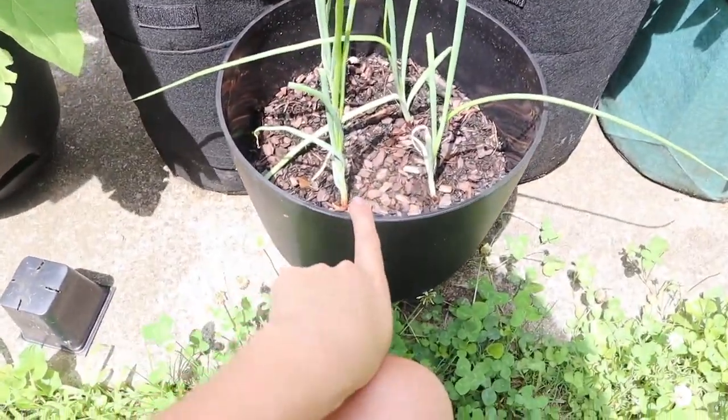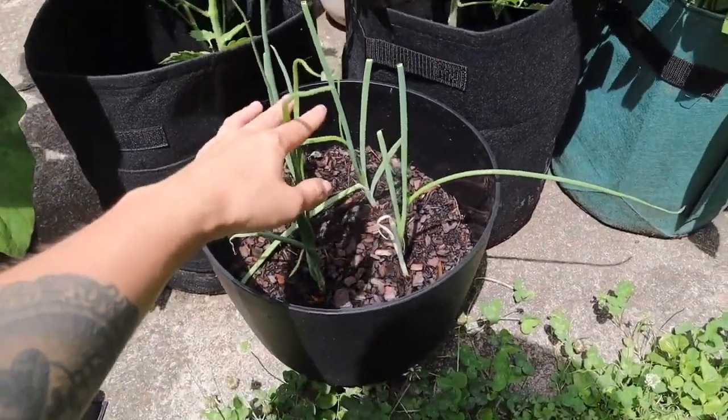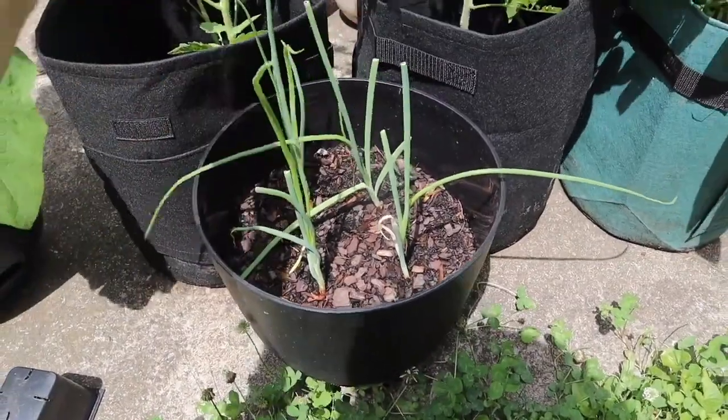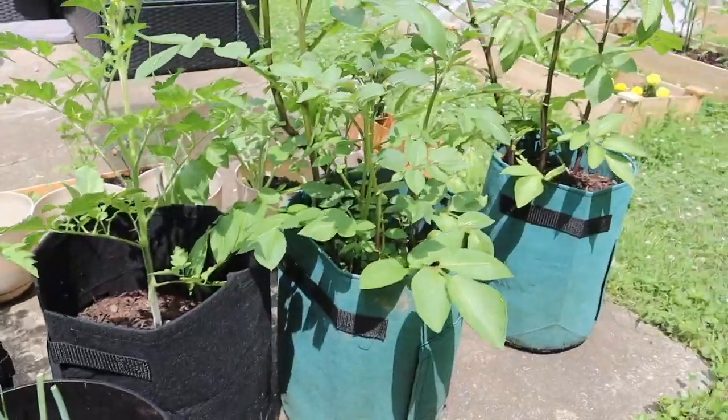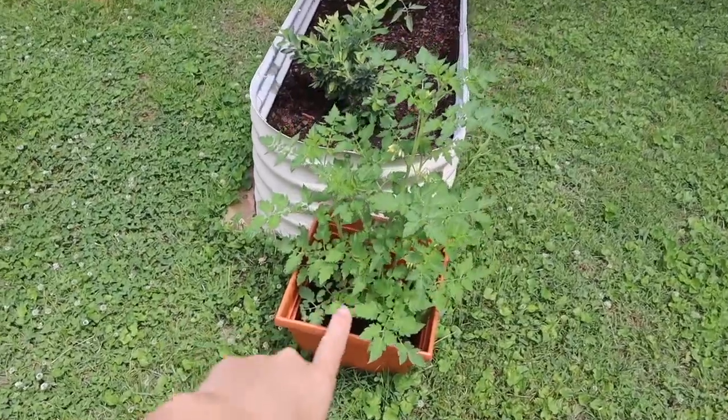We have another bucket of onions. I believe these are yellow onions. And I've been trimming back these tops and using them as chives, as I make salads and stuff or need a topping for something. Then we have 2 grow bags of blue potatoes. Another tomato plant here.